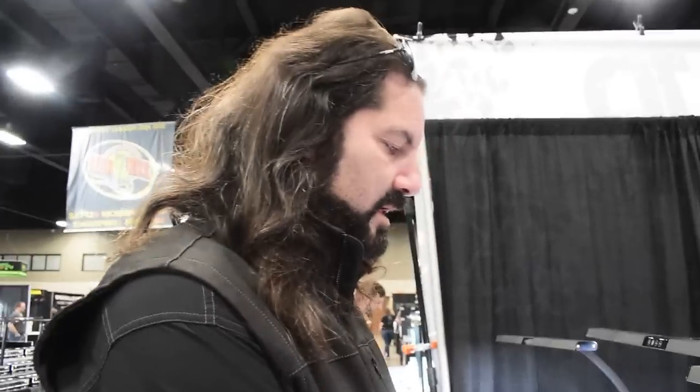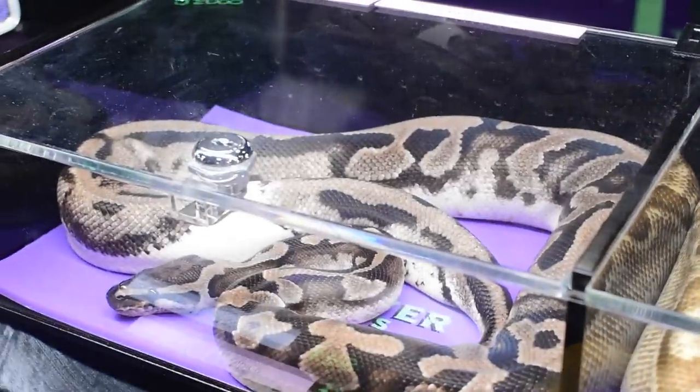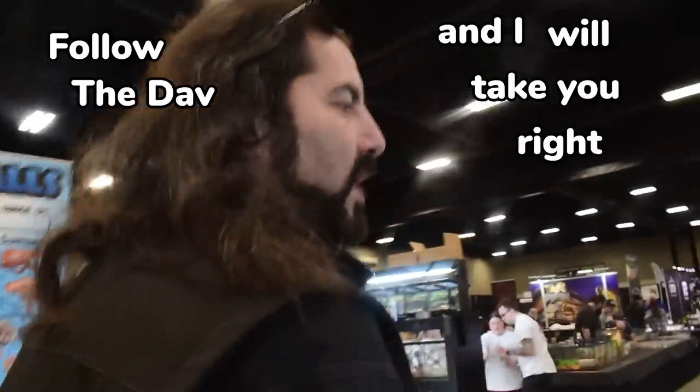Give it a rating out of 10. I will give it 1995. So this is a female VPI azanthic hide. That is a ball python. Indeed it is. Follow the Dave and I will take you right to somewhere.